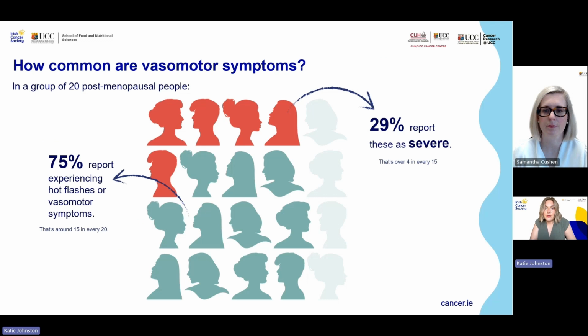How common are vasomotor symptoms? Well, 75% of people report experiencing a hot flash or a vasomotor symptom. That's around 15 in every 20. And 29% of people report these as severe. So that's over 4 in every 15.